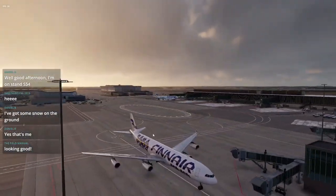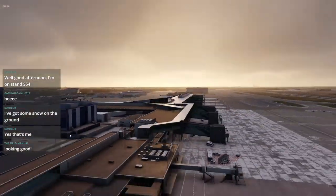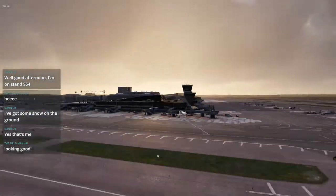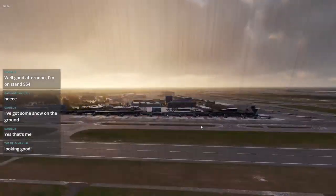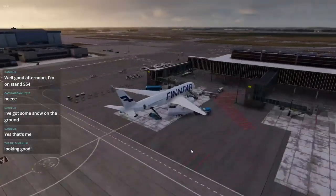So we've got the lovely A340 there. And then over here, we've got some more planes. We've got an A320, 737 over there. That's quite good fun. Right, let's radio up tower for some clearancing.